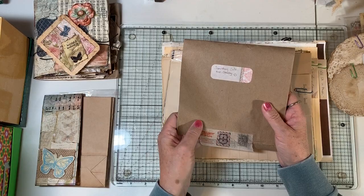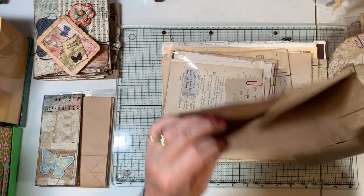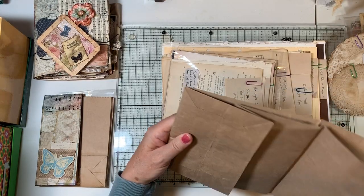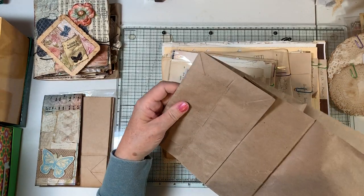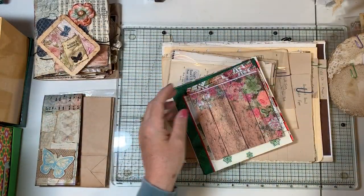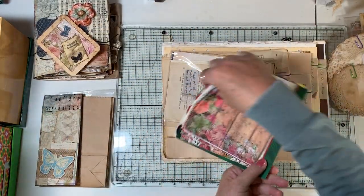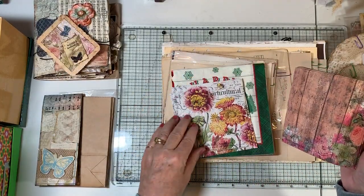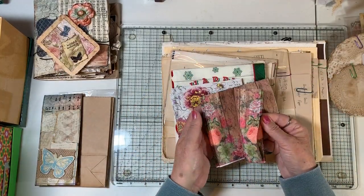Something soft and squishy, she says. You, what do we got? Okay. You know, it is getting close to Halloween. I was scared to stick my hand in there. But soft and squishy equals napkins, which is always fun. Oh gosh, those are cute. Oh, and I love that.